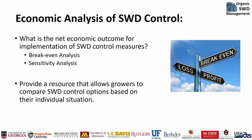And then we'll also be performing some sensitivity analysis to analyze how profits or losses to farmers may change. For instance, if the yield goes up or if costs go down, how might that change their overall profits? So we can look at what changes may happen if what we expect to happen doesn't happen. So our ultimate goal out of all this is to use the information to provide a resource that will allow growers to compare SWD control options based on their individual situations and to help them with future planning for their farms as they deal with SWD in the future.